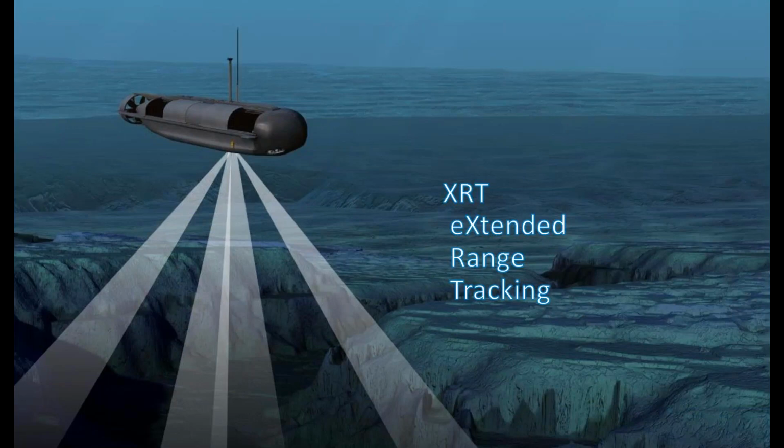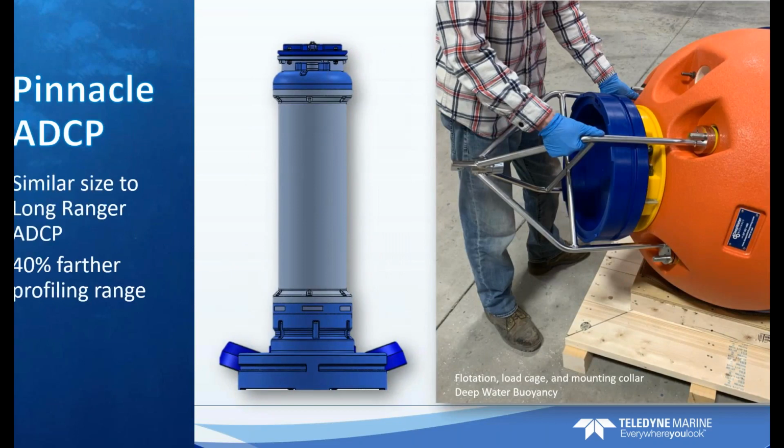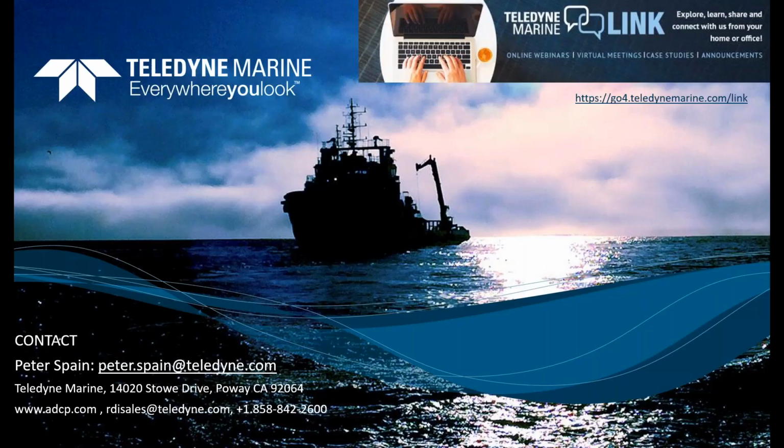Another advantage of the Pathfinder and the Tasman is that they now offer extended range tracking. That's bottom tracking, and it gets 60% more range using different signal processing in those two phased array systems. Finally, we turn to what's happening with ADCPs, and you can now get a long range self-contained or real-time ADCP measuring to 1,000 meters range. It's about the same size as the piston-based long ranger ADCP, but it can profile about 40% farther. So that's the end of our fleeting visit to look at the smaller sonars that pack a punch.